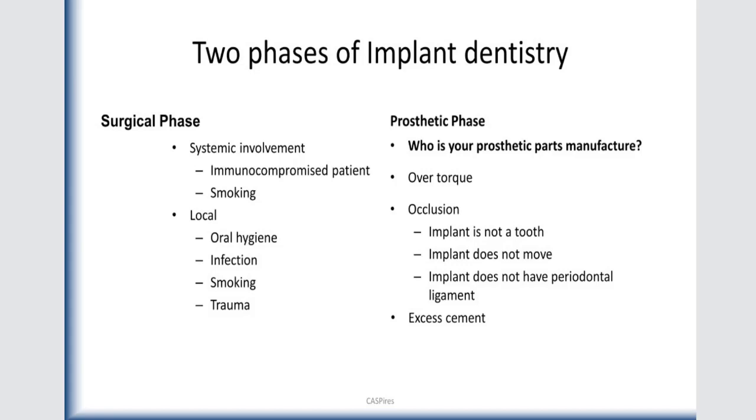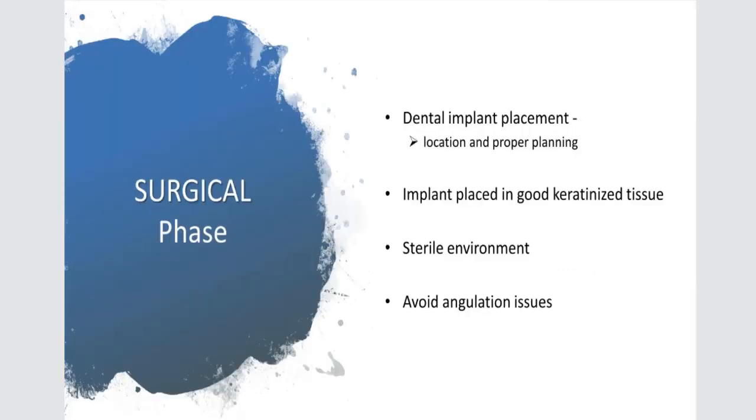And excess cement. Right now, I believe a study was done out of Northwestern University. They came up with a statistic that 80% of all cemented crowns around implants have cement somewhere subgingivally in the circumference of the implant. And a lot of the times we don't see that on radiographs because it's not evident on the buccal or the facial. You can't really see that.